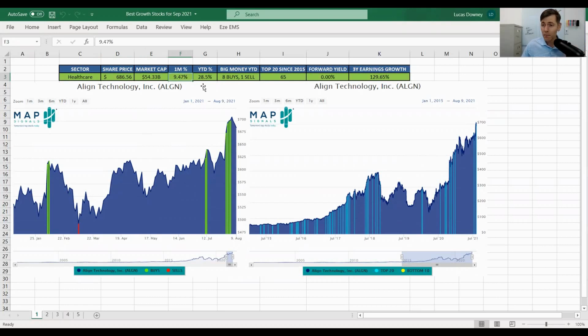In 1 month, it's up about 10%. Year to date, it's up about 30%. And then year to date, 8 buy signals, 1 sell signal. That lone sell signal, sometimes a sell signal is actually very bullish, right? Because when great stocks get sold, sometimes you might find that as opportunity. I know that I try to do that in my investing.